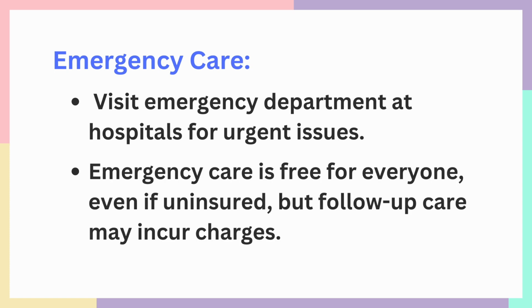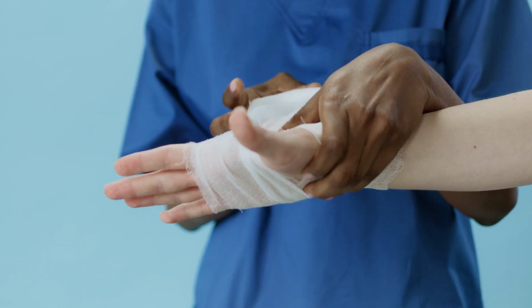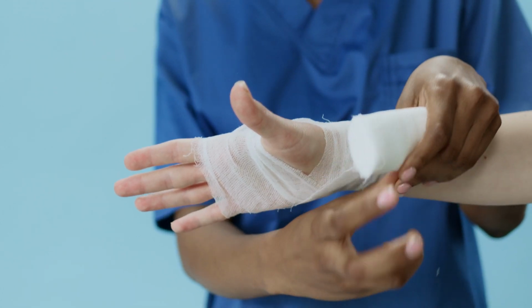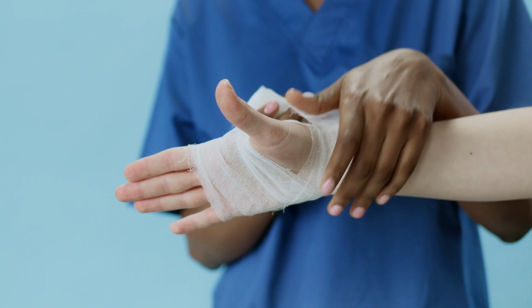Emergency care. Visit the emergency department at hospitals for urgent issues. Emergency care is free for everyone, even if uninsured, but follow-up care can incur charges. For example, if you fall and suspect a broken wrist, you go to the emergency department at Nemocnice. The care is free because you are insured.